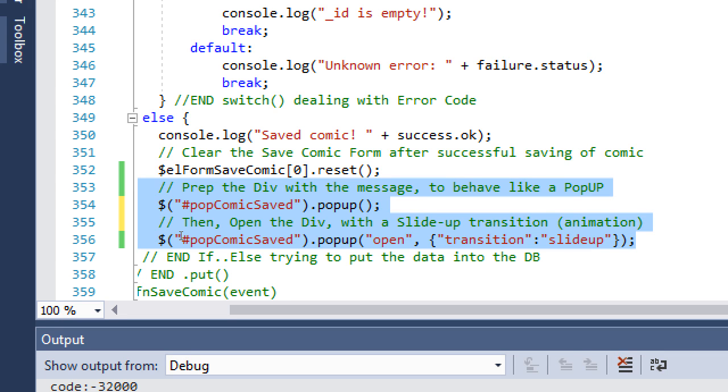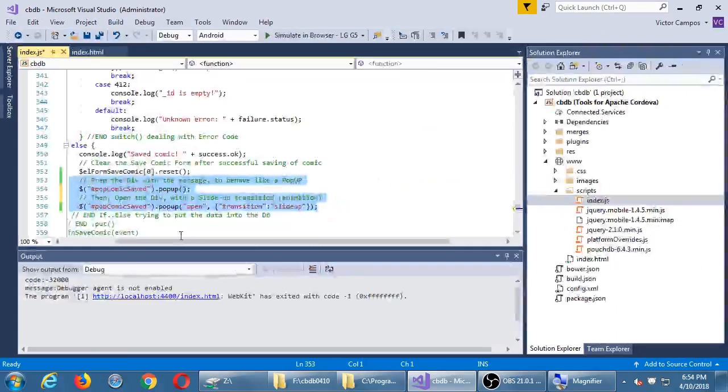If we go back up a little bit to case 409 in our switch statement, I'm going to copy that whole chunk. You can copy the comment if you want or not, but you need the pop-up initialization and then the pop-up open. So all those four lines, I'm going to copy them.